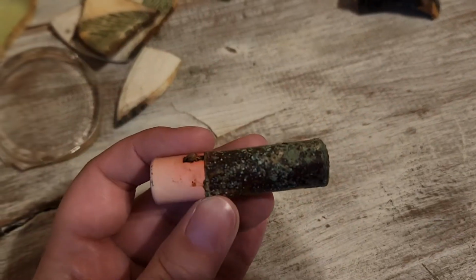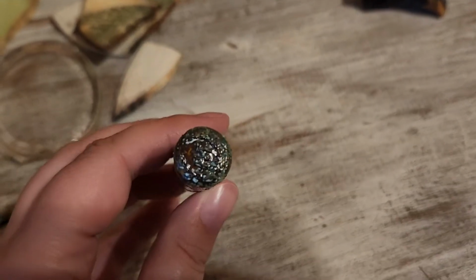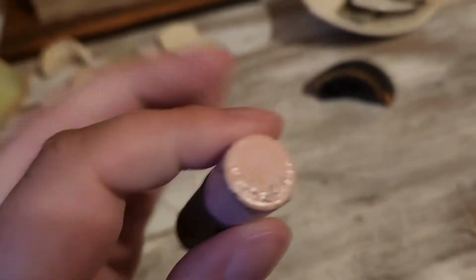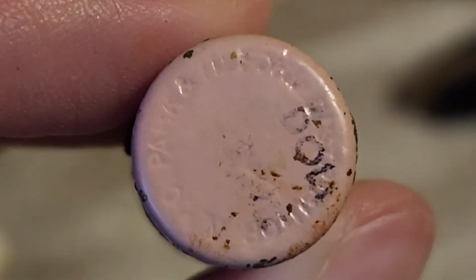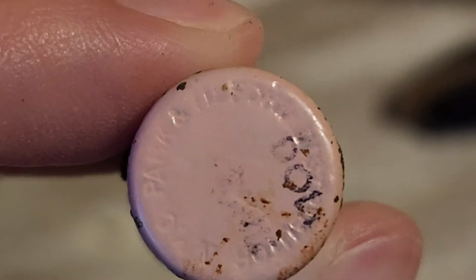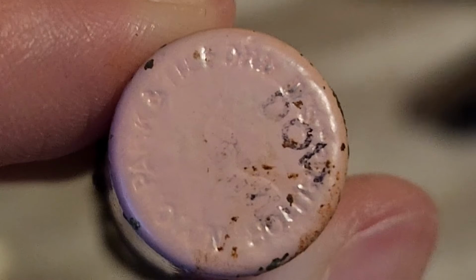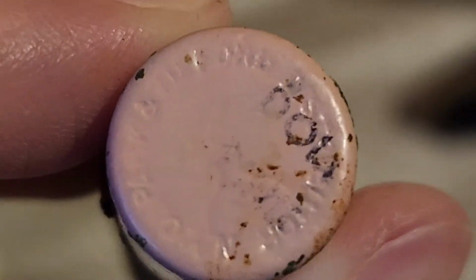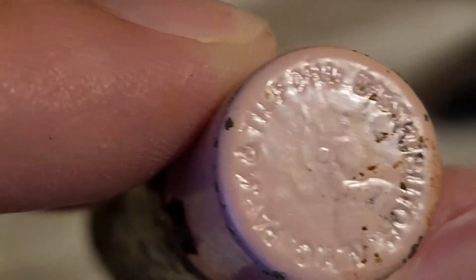Got a bit of information on this as well. This was an older lipstick case than what I normally find. But now let's see if I can get this to focus, because it is really hard to read. I don't know if you guys can read that. It says Park & Tilford, New York City. And then a patent number.